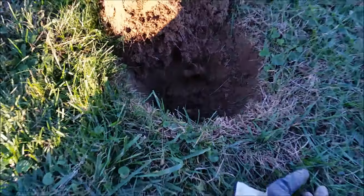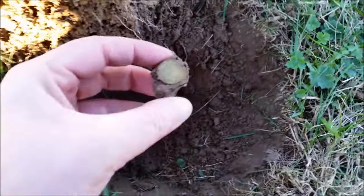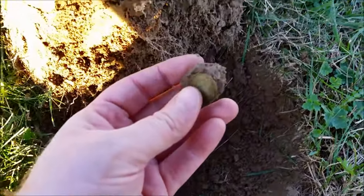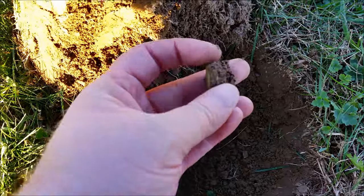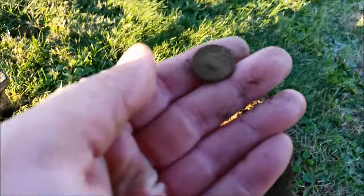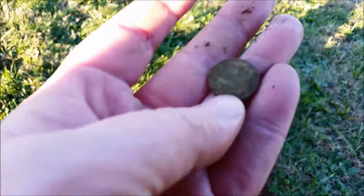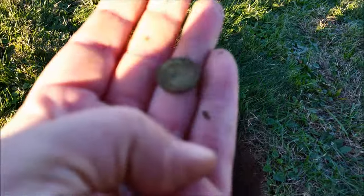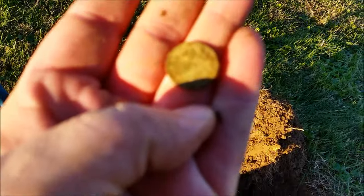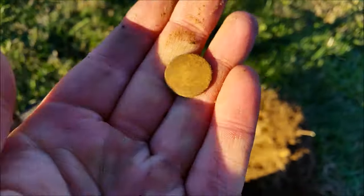I just found my first coin with the XP Deus. We're at a nice old spot. Let's see what it is. Right there. Got a little coin ball. The first coin with the XP Deus, is that a fatty? It might be a fatty or a flying eagle. That would be some crazy, you know what. I don't know. I think it might be a fatty though.